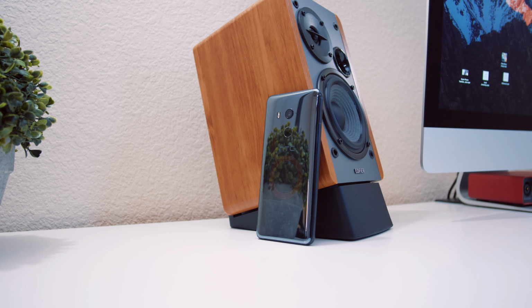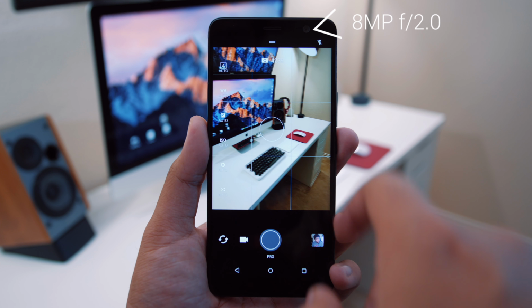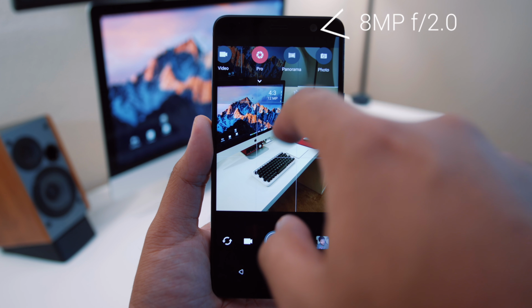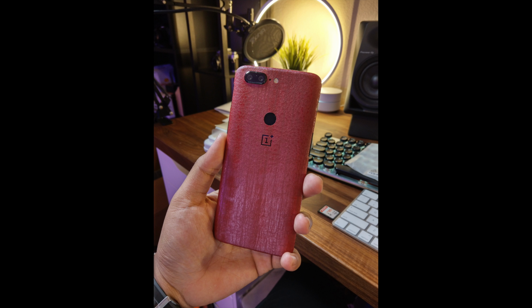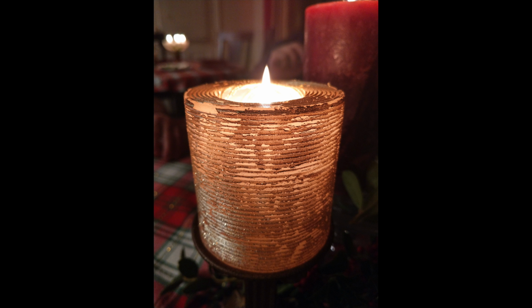Now, getting to the cameras on the U11 Plus, these are impressive to say the least. Now, I say impressive because, well, although these are pretty much the same cameras you find on the U11, the last HTC device that I used was the U Ultra. We're looking at a 12 megapixel f/1.7 main camera with optical image stabilization and an 8 megapixel f/2.0 front-facing camera. As I said before, results are impressive. Pictures have nice, crisp detail, good color reproduction, and they manage to stay away from completely falling apart in low light. This of course is thanks to HTC's HDR Boost tech at work behind the scenes.